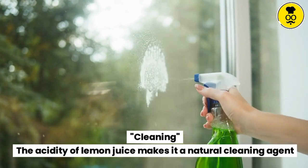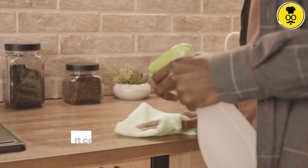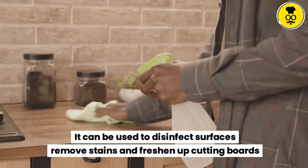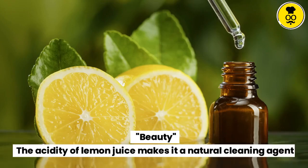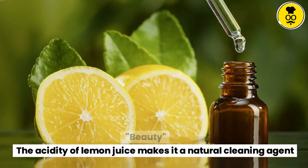Beyond the kitchen. Cleaning. The acidity of lemon juice makes it a natural cleaning agent. It can be used to disinfect surfaces, remove stains, and freshen up cutting boards. Beauty. The acidity of lemon juice makes it a natural cleaning agent.